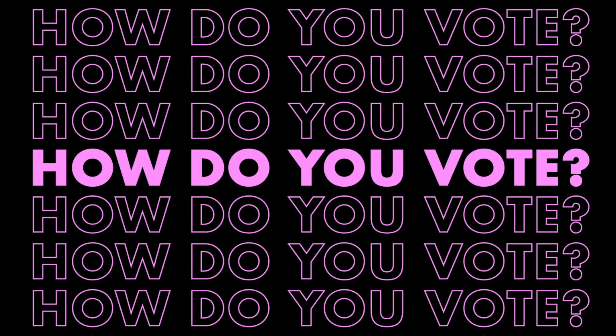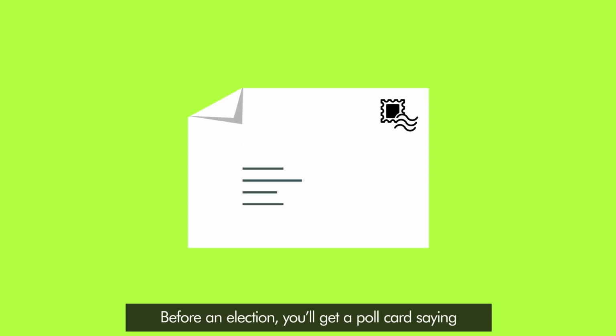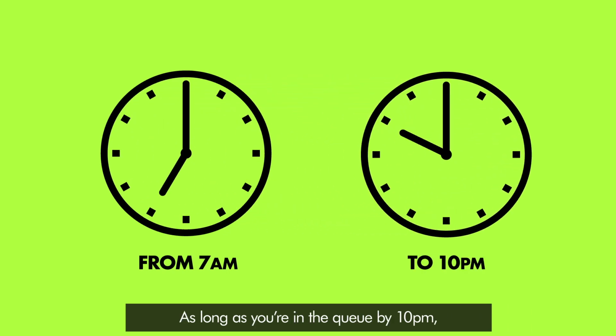How do you vote? Vote in person at the polling station. Before an election, you'll get a poll card saying where your polling station is. Polling stations are open from 7 a.m. to 10 p.m. As long as you're in the queue by 10 p.m., you'll be allowed to vote.